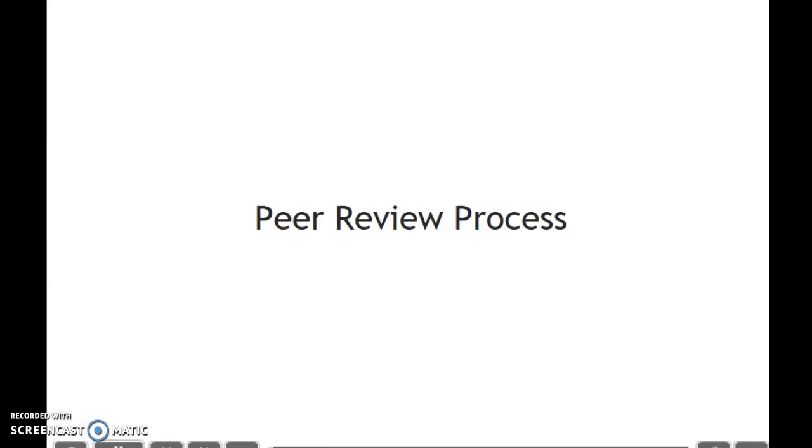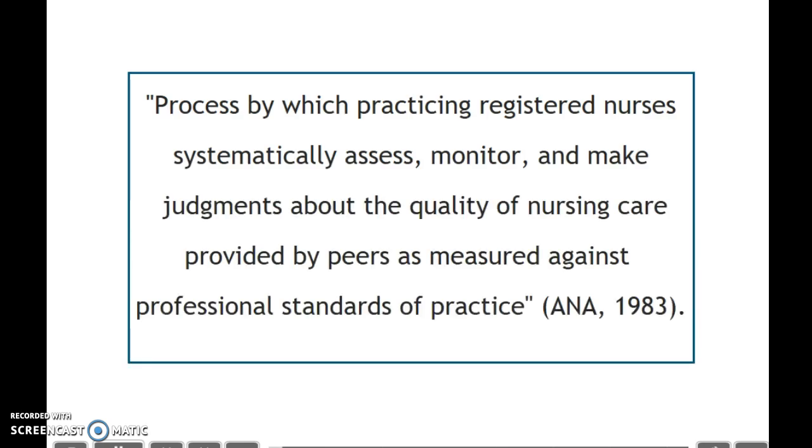Welcome to peer review process. Peer review process allows us to ensure quality patient care and is a tenet of a magnet-designated organization.